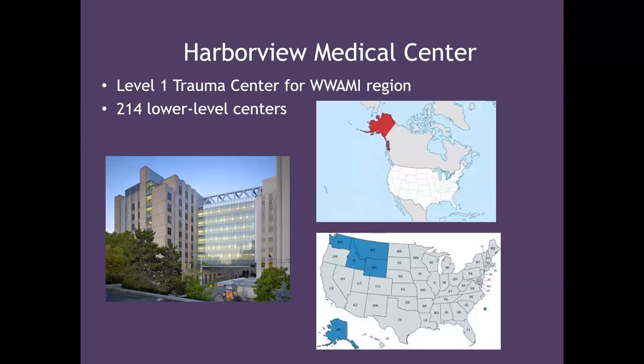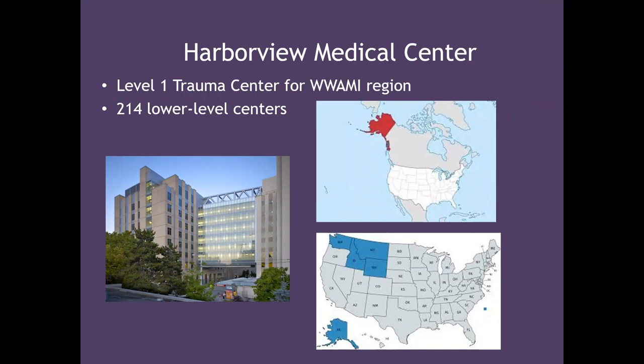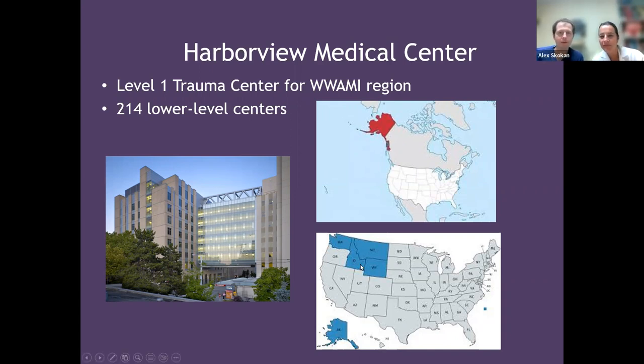So we have 5 hospitals in our system here in Seattle, but we mostly work at our major trauma center, which is called Harborview. And Harborview is right outside of downtown in the city. We're in Washington. So if you look at the map in the bottom right, this is the United States. And Washington is up in the top left corner of the map. So we're in the far northwest, near Canada and near the ocean, Pacific Ocean.